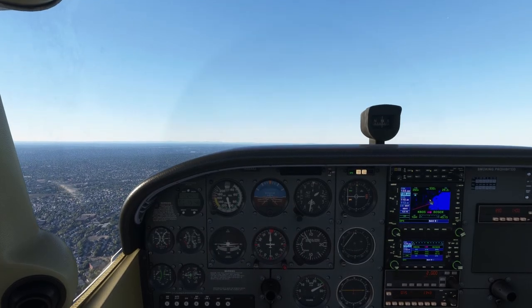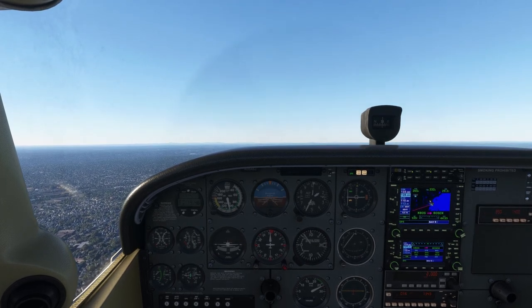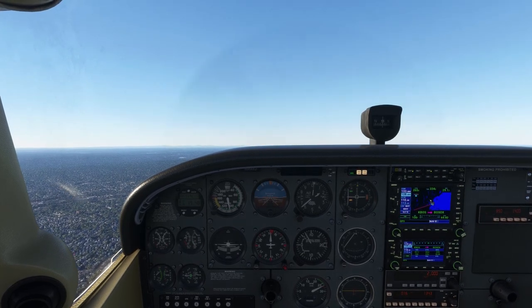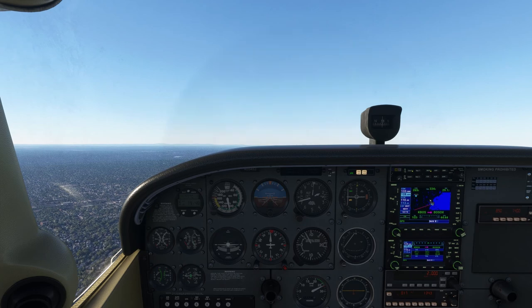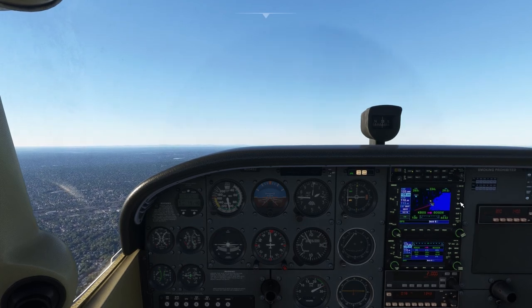Boston approach, Skyhawk 3545 Juliet, climbing through 1500 feet out of Boston. Skyhawk 3545 Juliet, Boston departure, radar contact, climb and maintain 4000, proceed direct to Bosox. Alright, up to 4000, cleared direct to Bosox for 3545 Juliet.